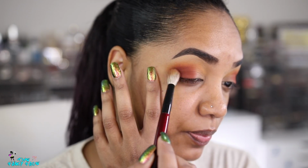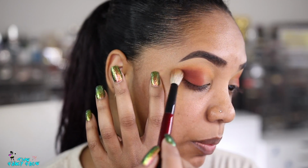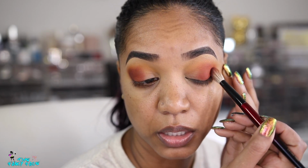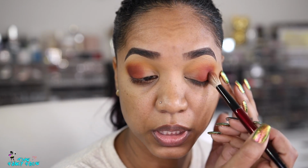This shade is the one that I had trouble with yesterday. It just didn't apply as deeply as I wanted to, and it is the darkest shade in the palette, so it has to show up deeper than it was looking. So I'm just gonna buff that in the outer V, and this is working out pretty well.